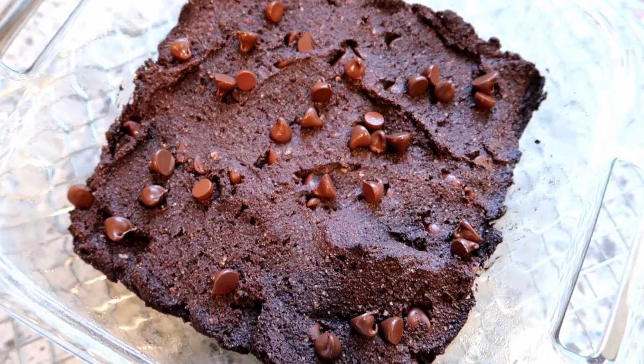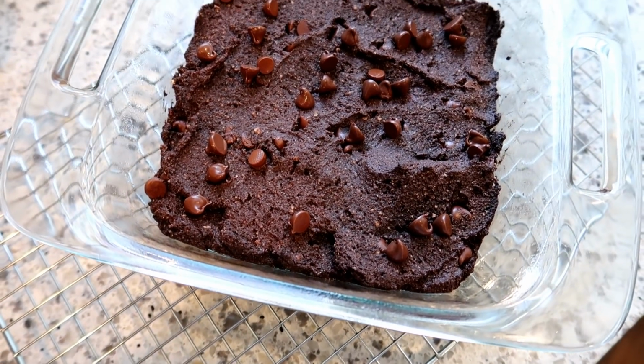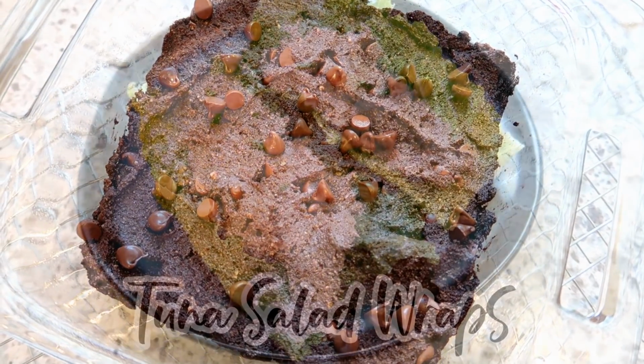All right, so here is the finished product. We did sprinkle a few more chocolate chips on top, but these turned out so good. We had them with whipped cream and some raspberries.